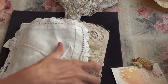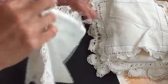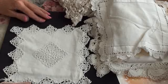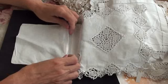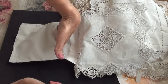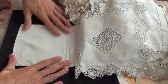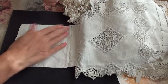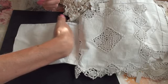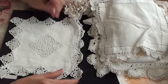As is this one, which was £1. This one's unusual. I'd never seen one like this, so it just looks like a square doily from there, but when you lift it up there's a pocket here, and I thought, oh my goodness, that's great. And we were trying to work out what it would have been used for, and we thought, like a hot plate, they might have put the stone plate in there and then put that down. That's what we thought anyway.